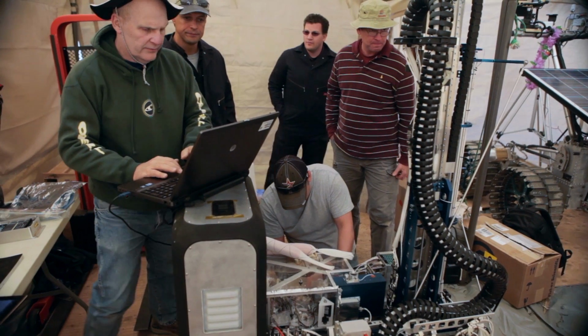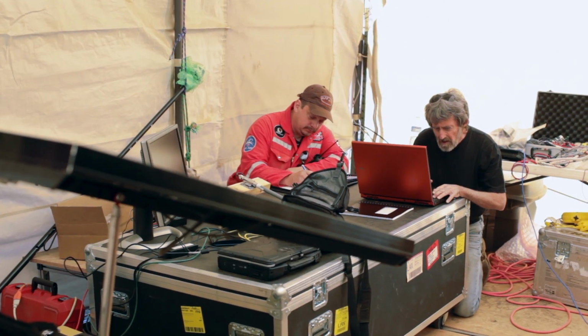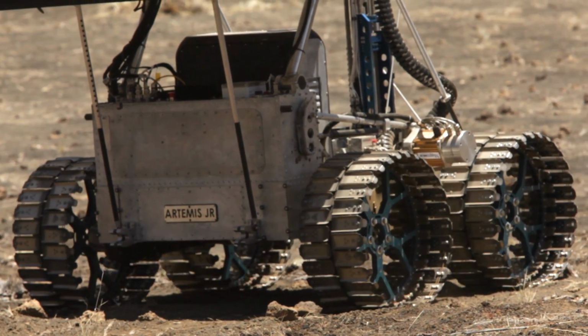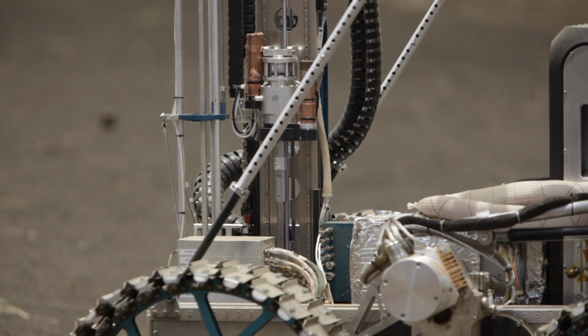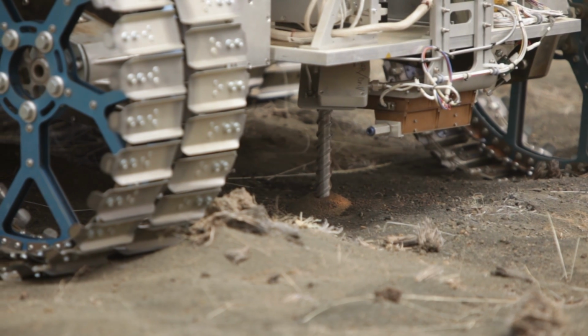Resolve is a partnership between NASA and the Canadian Space Agency. The Canadian Space Agency has provided us with a rover to carry our experiment package, named the Artemis Junior. And they also provided a drill that will collect a subsurface sample for us about 1 meter deep into the lunar soil, and some of the avionics equipment as well.